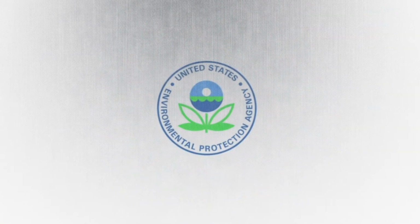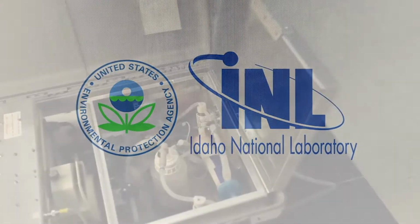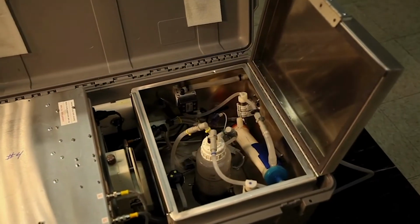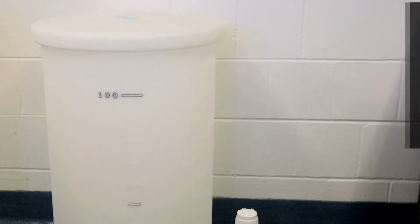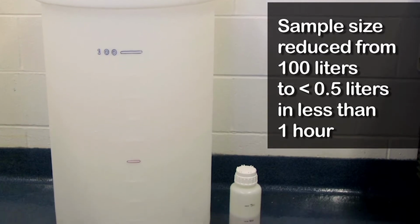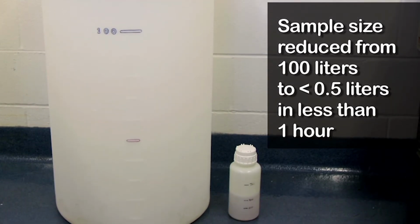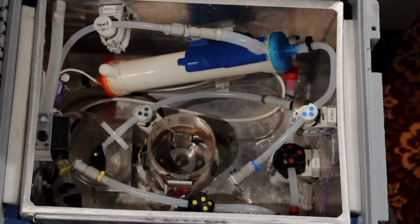The U.S. Environmental Protection Agency teamed up with the Department of Energy's Idaho National Laboratory to develop a rugged and automated field ultrafiltration device. The device significantly reduces the size of a sample by concentrating the microorganisms in the large sample into a small volume of water. These smaller samples are easier to transport to labs safely.